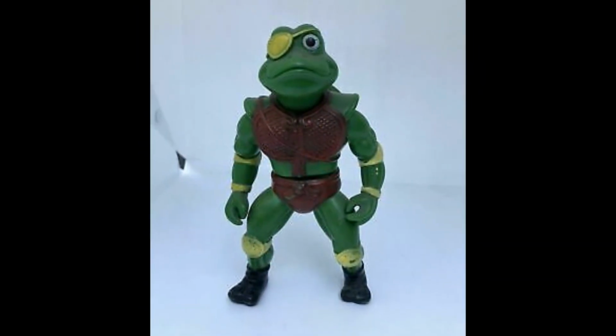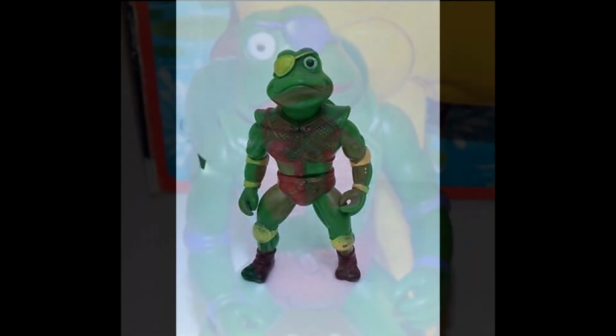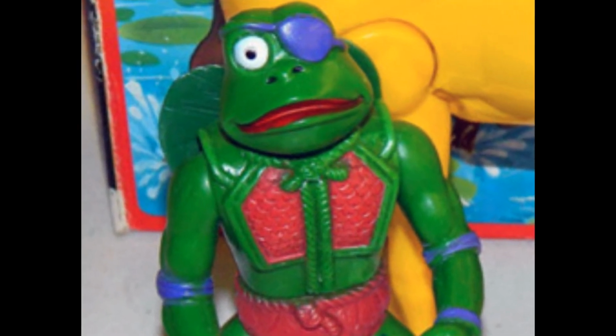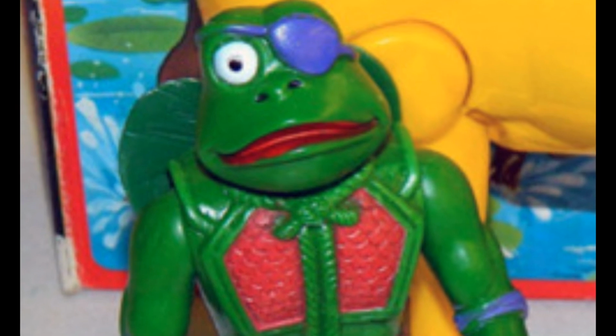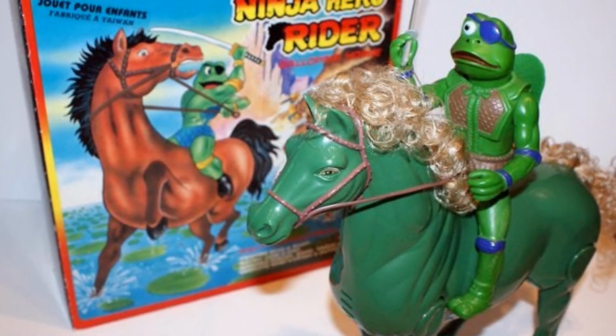And the figures themselves outside of the packaging are interesting. The expressions on the face are ambiguous. I can't quite make up my mind whether these turtles have been lobotomized or if they're just in a state of shock. Now, maybe it is the latter. After all, they both do seem to be missing an eye. And who's to say that these guys are friends? They could be worst enemies. Perhaps this is a fight to the death.